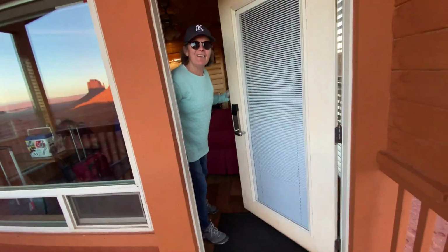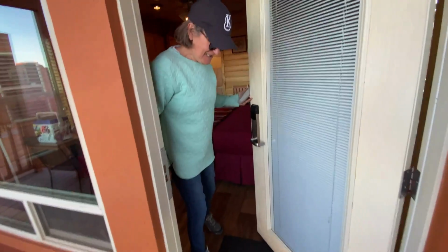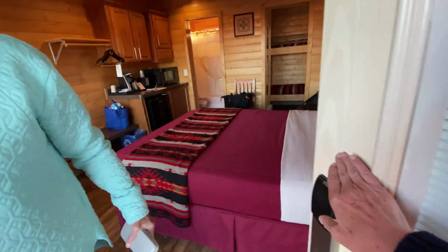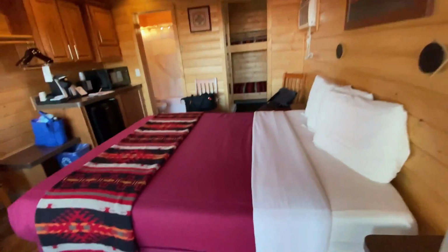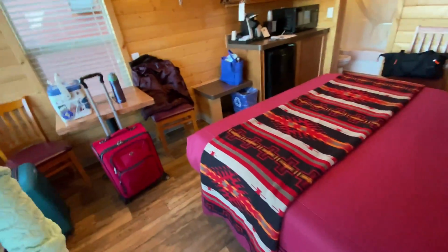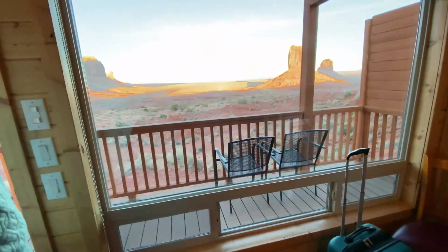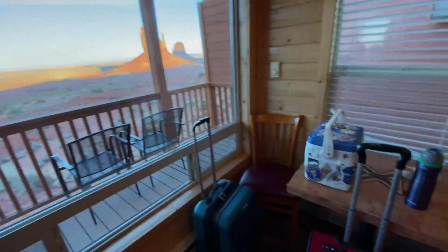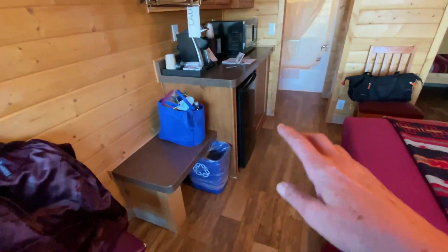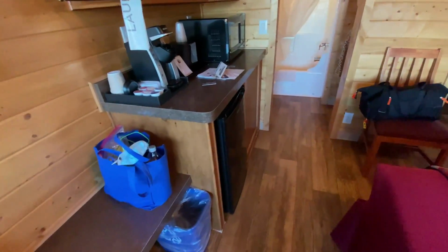Hello. Hi, I'm here to do a room tour. Yes, come on in. It's cute as can be. Look at that. Oh, lovely. Look at how cozy and cute. There is the bed. And then they have, of course, the gigantic window because of the view. Then we have a nice little side table. You have your microwave, fridge, coffee station.